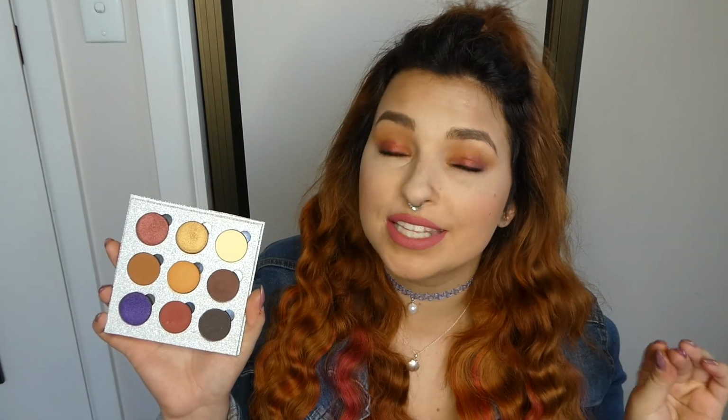But personally, for $15 US, I think this is a bloody bargain. I'm not just saying that because Trading Mekka sent this to me. They did send this to me, disclaimer. They're not paying me for this. They want me to do an honest review, and honestly, it is a hard palette to work with without primer. So without primer, it is harder to get the color payoff, but I got there in the end.